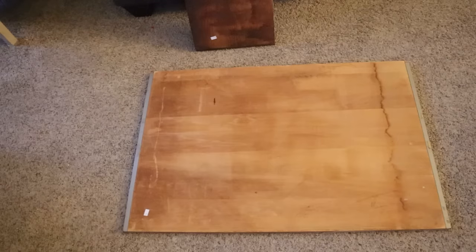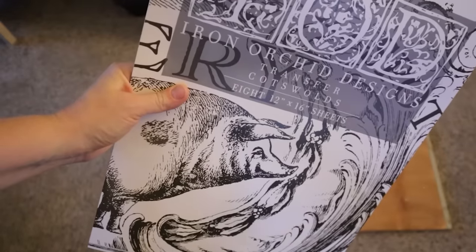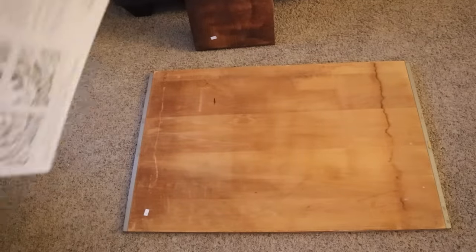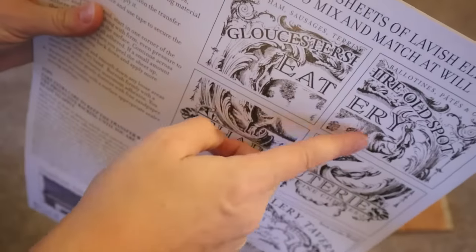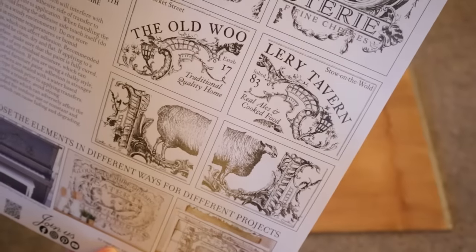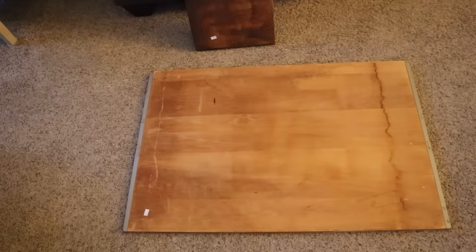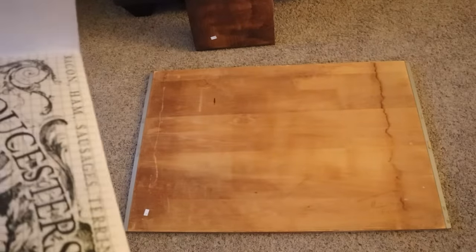Now before I let you go, I'm going to show you the IOD transfer that I think I would use on this piece. It comes from this Cotswolds transfer sheet set. And these are big images, so you actually would use four sheets to make one really large one. And there's a couple different ones in this booklet. But the one that I think I would use is the pig one. And so let me tear those sheets out and just lay it on there to give you an idea of what it would look like in the end.